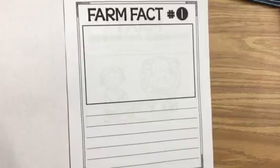Remember, a sentence starts with a capital letter, and it has spaces between words, and it has an end mark. In this situation, you would use the period end mark. I hope that you use your best handwriting and that your picture has a lot of details about the fact you wrote.